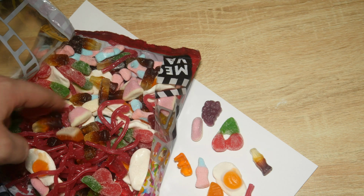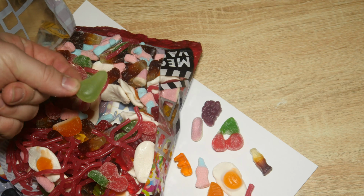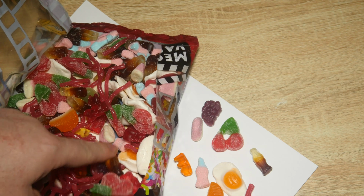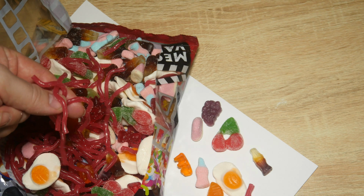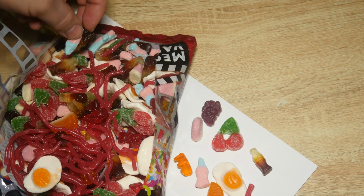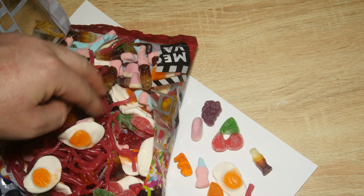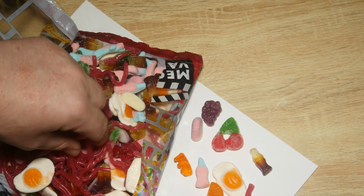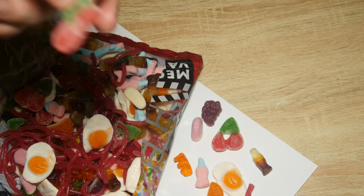And yeah, it all seems to be the same kind of things. More jelly things. A lot of this stuff, lots and lots of this. Just hope it's not sour. Probably will be. Yeah, it's just the same things over and over. Movie mix. So yeah, let's try out a cherry and see what they're like.